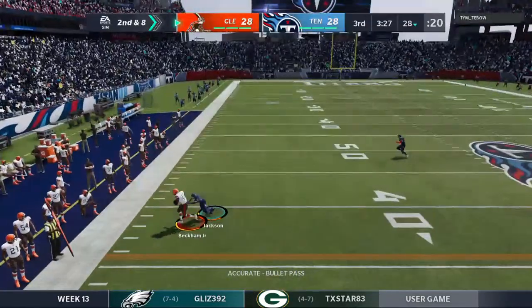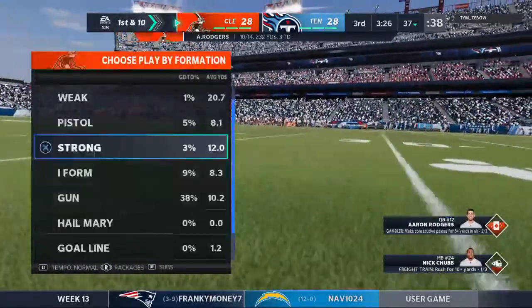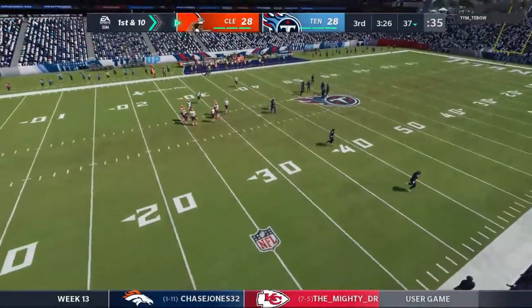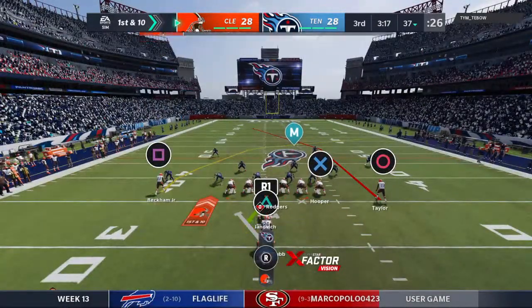Throwing on 2nd and 8. Rodgers. It's caught by OBJ. And he takes us beyond the 35 before going out of bounds. It's a 1st down on a gain of 10. Line of scrimmage, the 37 on 1st and 10.